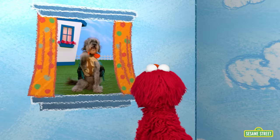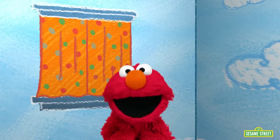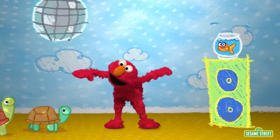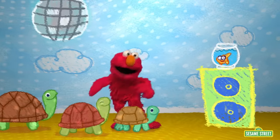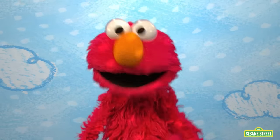Thank you, Schmoodle! Boy, learning new things makes Elmo so happy! It makes him want to dance! Come on! Happy, happy dance, dance! Happy, happy dance, dance! When we learn something new, we do that happy dance, dance! Let's see your happy dance! Yeah!